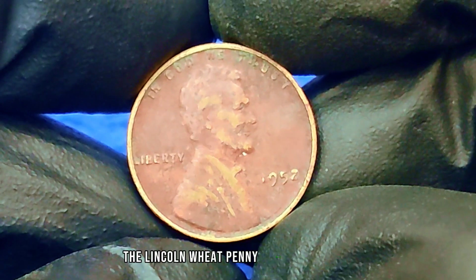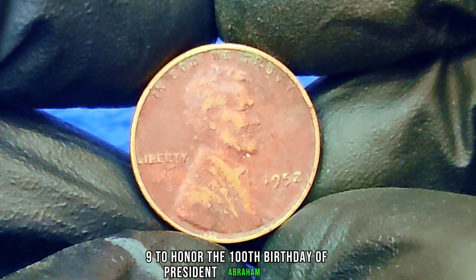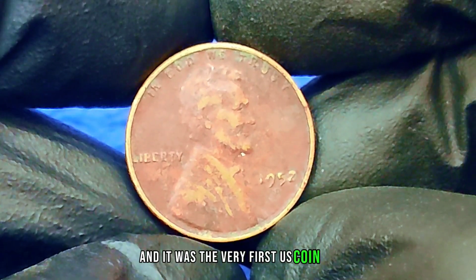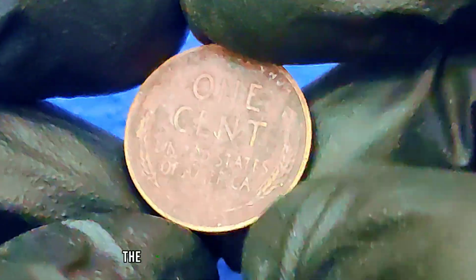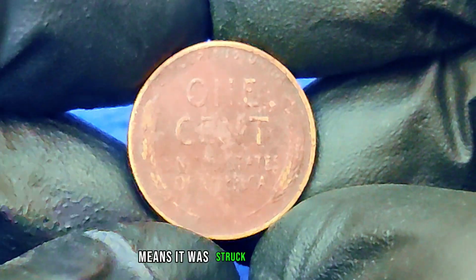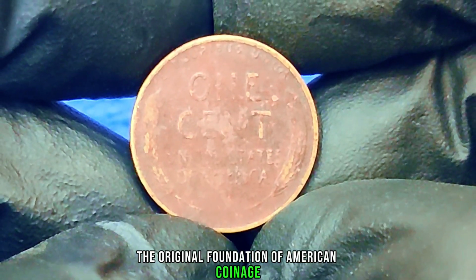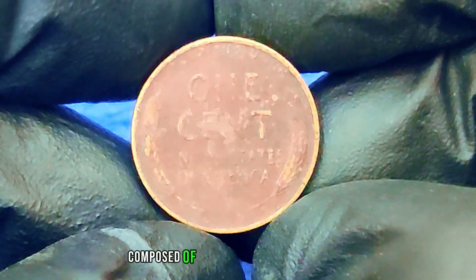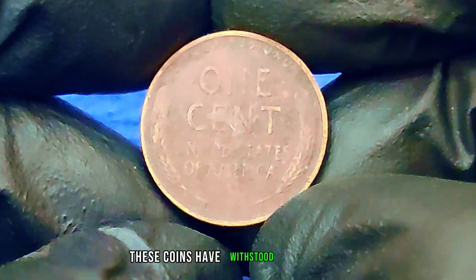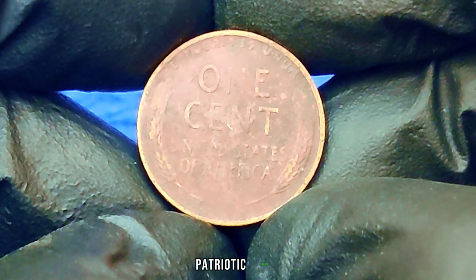The Lincoln Wheat Penny series began in 1909 to honor the 100th birthday of President Abraham Lincoln, and it was the very first U.S. coin to feature a real person. The 1952 edition, specifically without the mint mark, means it was struck at the historic Philadelphia Mint, the original foundation of American coinage. Composed of 95% copper and 5% tin and zinc, these coins have withstood the test of time with a strength and luster that reflects their deep patriotic roots.